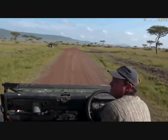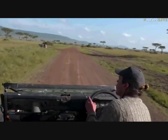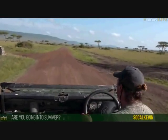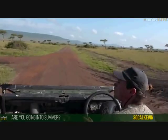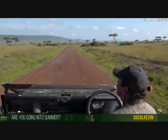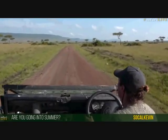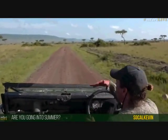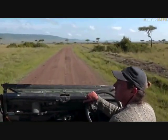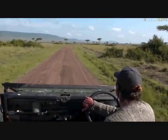Now Kevin says we're going into summer. Aren't the days quite a lot warmer and wetter? Well, the Mara has a very, very stable climate throughout the year because we are very close to the equator. It gets hot, but it's not blisteringly hot because we're very high. We're at 1,500 meters on the floor of the Mara here. Top of the escarpment around camp is about 1,900 meters.